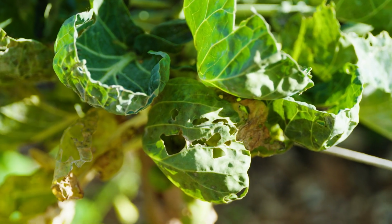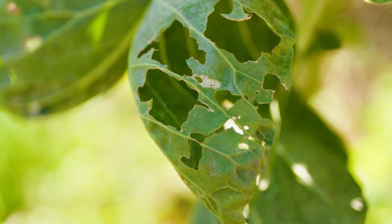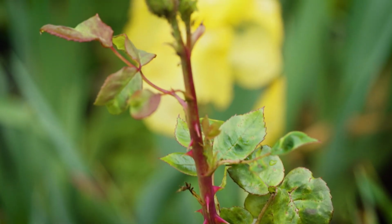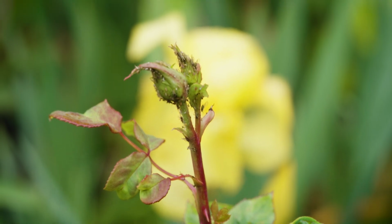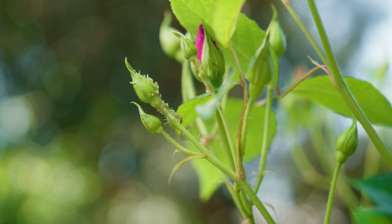One of the challenges this time of year is, as conditions become milder and plants start pushing out lots of new growth, will insect populations boom. Now this can really be problematic as many plants are just getting over the stresses of a long, hot, dry summer.